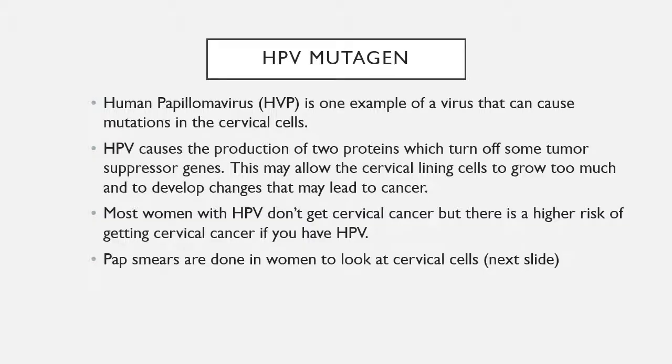So let's look at HPV, the human papillomavirus, and how that mutation comes from a virus and what goes on there. Human papillomavirus is one example of a virus that can cause mutations in cervical cells. So this is just in females. Males can get human papillomavirus too, but males don't have cervical cells, so this specific mutation becomes a problem in females.